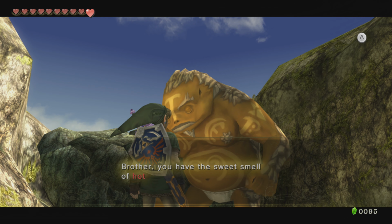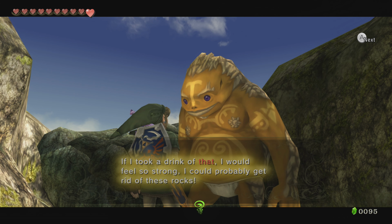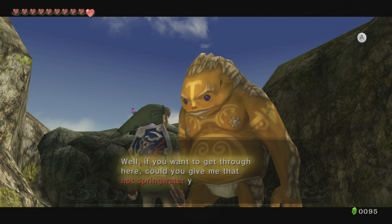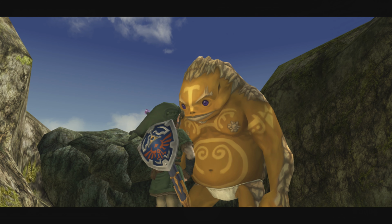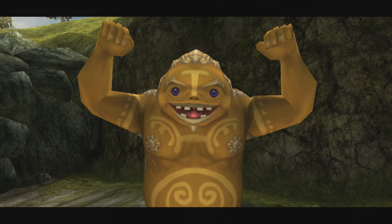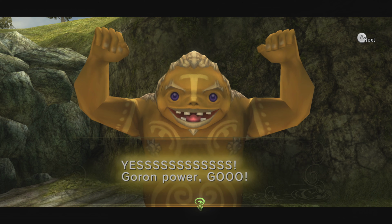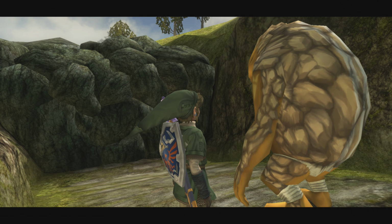Talk to this guy. Brother, here's the sweet smell of hot spring water. Took a drink of that, I could feel so strong I'd probably get rid of these rocks. Well, if you want to get through here, you gotta give me that hot spring water, yeah, there. You can have it, my guy. Here you go. Just be careful with the bottle. You have a very gentle grip for being made of rock. Gora power, go! Well, I'm gonna have to get working, so you should come back in a little while.